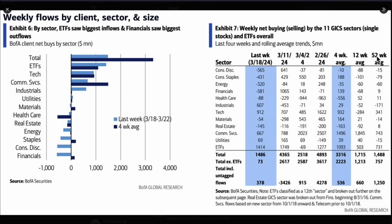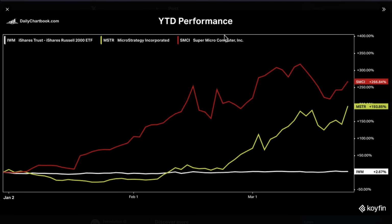Weekly flows by client sector size. As we mentioned before, Goldman Sachs has been overweight a couple of markets, but it still remains to be purchased in communication services. The 4-week average is still up a lot, and last week was still up a decent amount. Tech and communication services have become the biggest inflows, and healthcare actually shows a slight decrease in recent weeks. Materials, take a look at this one, certainly flat. We can see in utilities price action, they were starting to buy it. And the energy sector might show that there's not much purchasing, but we know there is because, of course, price action has been detailing that it's coming.